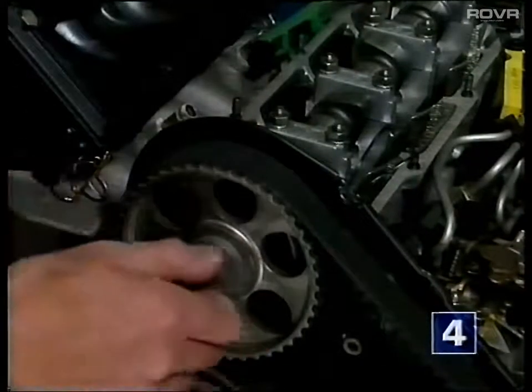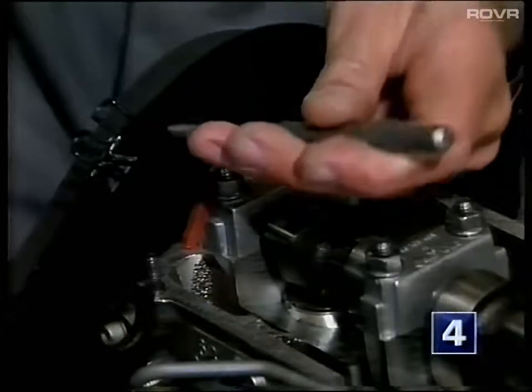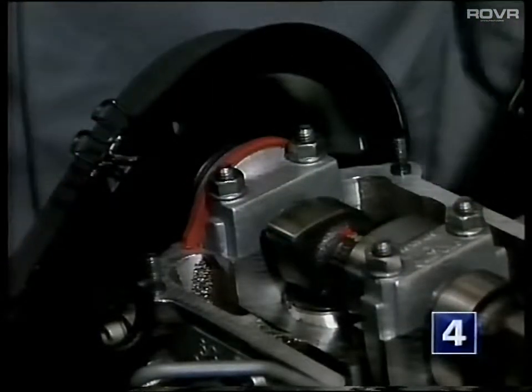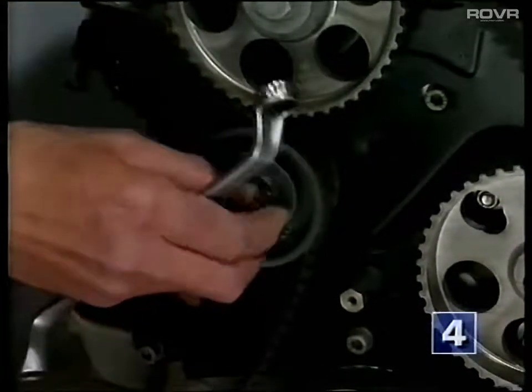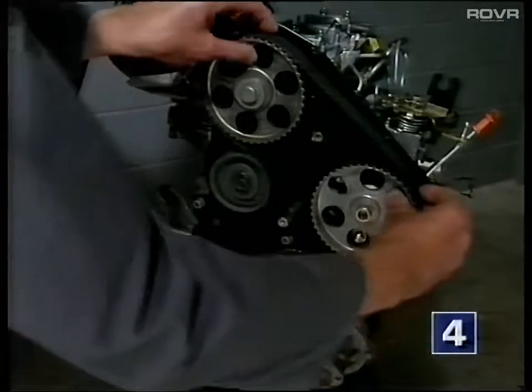Next, slacken the camshaft gear bolt and loosen the gear from its taper by striking it with a hammer and punch. Incidentally, the gear is secured to the shaft only by a taper. There isn't a key. This enables the gear to rotate on the shaft when tensioning the belt to achieve exact valve timing. Slacken the tensioner and remove the belt.